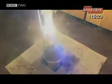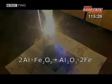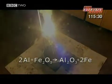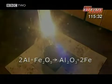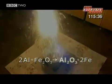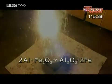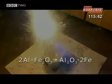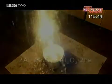The fireworks happen through this reaction, because aluminium and oxygen are both such reactive elements, and they're desperate to get together. Metal aluminium goes in, and it comes out oxidized. But the iron oxide that goes in comes out reduced. You could say that the oxygen has swapped partners. It's gone off with the aluminium and dumped the iron.